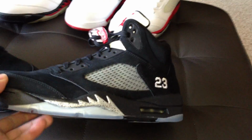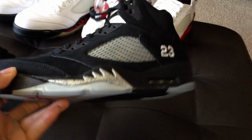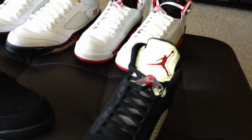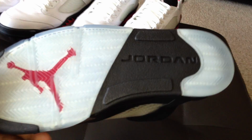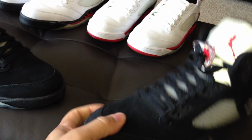And I think I heard a rumor that they're releasing these too again this year. I'm not doing it. I got a pair. No sense of me picking up another retro of a shoe that I have yet to wear. So if they do retro this shoe, I won't be picking it up.